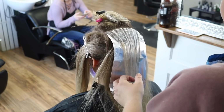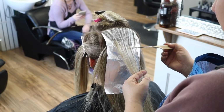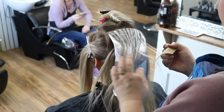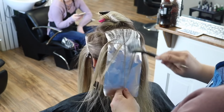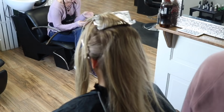And when you can't get all the previously highlighted hair, you see there's a couple of her darker pieces through here. I'm going to weave that part out, move her blonde to the side, and then run down the lightener over top of just the darker hair, not overlapping the blonde.